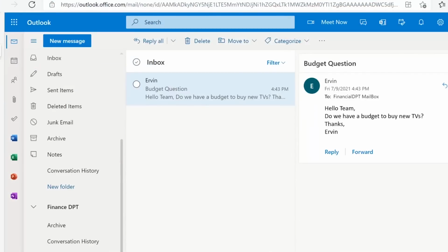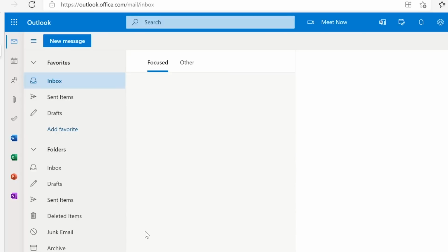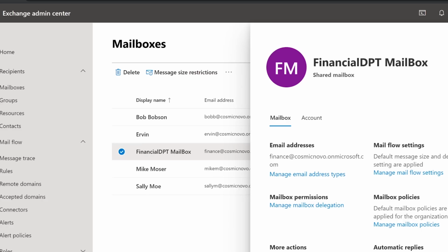And now in a second here, it's going to show up as another email from Irvin replying right back. All right, come on, refresh. Finance. Come on, give it to me. There it is. Thank you, I appreciate that. So that's the point of these shared mailboxes, so that multiple people can work from it, sort of like a ticketing system, and reply on behalf or send as that mailbox. And it's pretty cool, actually.